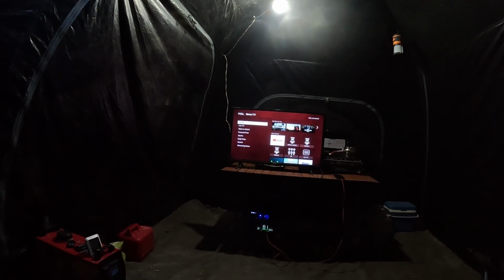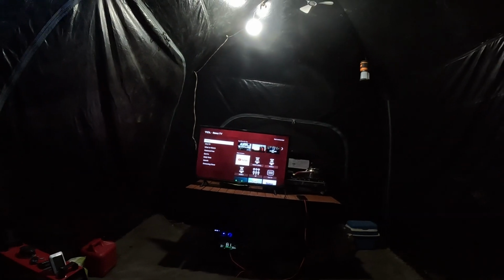It's raining now. Just had a train go by a minute ago. Been a nice night. Windy out there. Look at that. I don't know if y'all can see the curtain just flapping away. Pretty windy out.